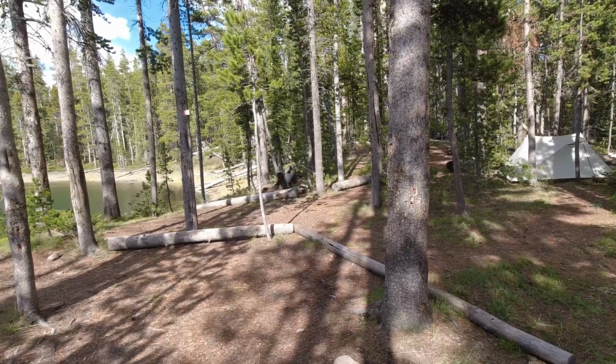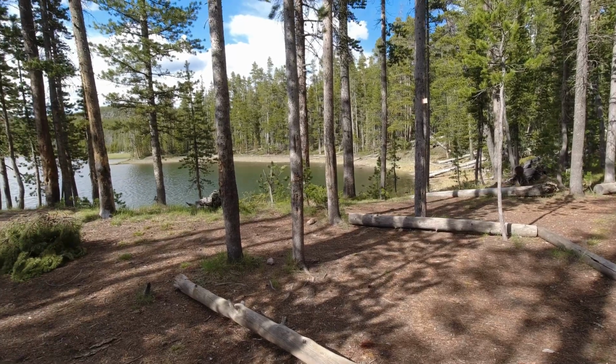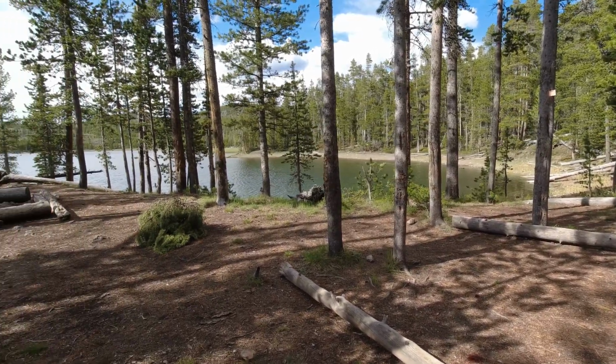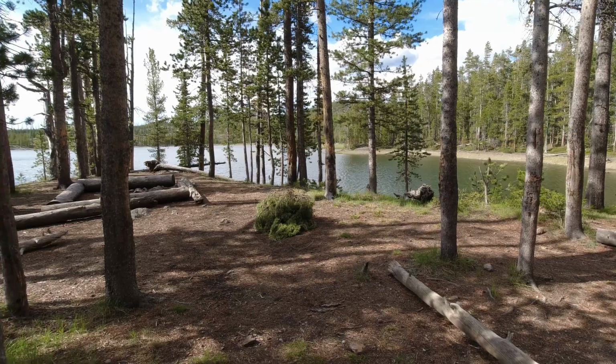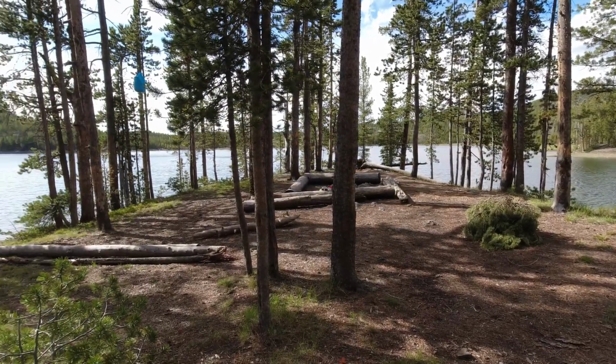A look around camp. My tent tucked away to the right. Splendid Mallard Lake stretching out. And then the food prep and food hang area out on the peninsula.